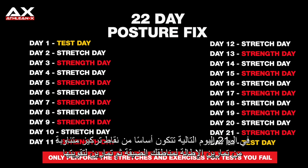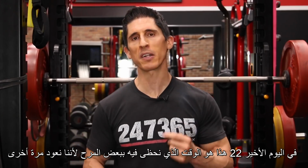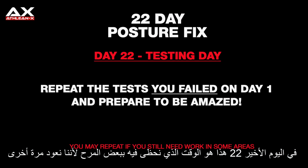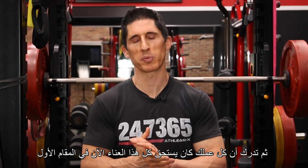The next 21 days are basically comprised of alternating focuses of stretches for your tight areas and then exercises to strengthen these areas to make sure that these problems don't come back again. On the final day, day 22, that's when we get to have some fun because we go back again and compare where you are then versus where you are now and see how much better your posture is. Then you realize that all your work was worth it.